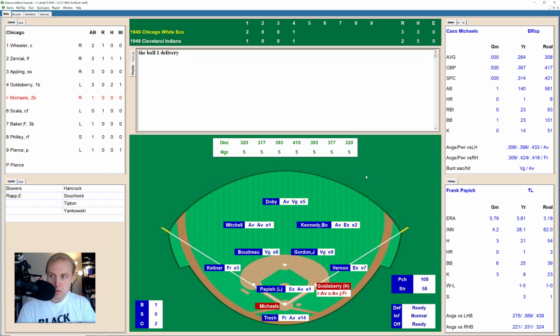And here's Cass Michaels, who takes the ball. And a ball low this time, 2-0. There's a strike in there to him, 2-1. And that's in the outside corner again, 2-2. And that's up high, full count on Michaels.